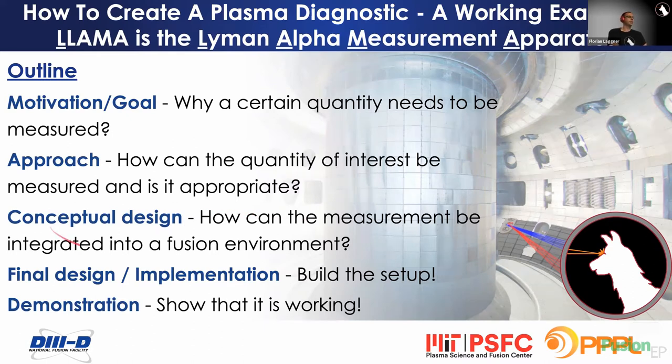Third, a conceptual design tries to integrate the measurement into a fusion experiment. Here, iteration steps are usually needed, and sometimes one needs to take a step back and evaluate if the measurement approach is adequate for being integrated into a fusion environment. Fourth, once a design emerges and gets finalized, you can actually go forward and build the setup. And fifth, the demonstration of showing that all of this work led to a working diagnostic has to be done.